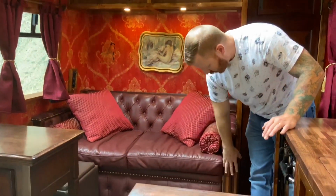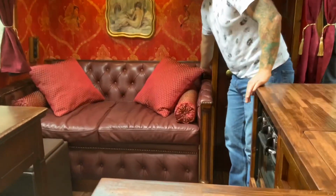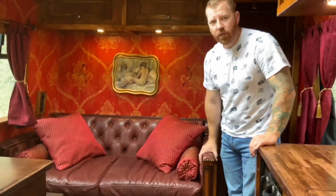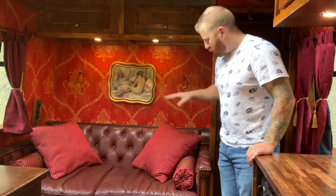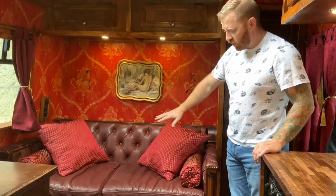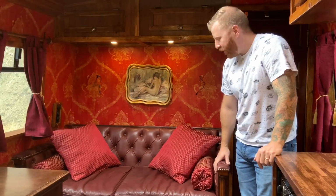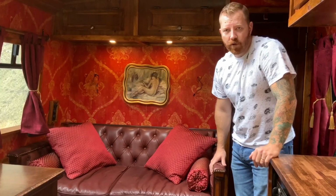We used pieces of an old piano here and here. This is wood from the top of the old piano. We bought the leather hide, we cut it up, we did the tufting. We made these cushions. Everything you see here was made with these hands and the hands holding the camera. And we're very proud of it. It's very comfortable and it completely nailed the look that we were going for.